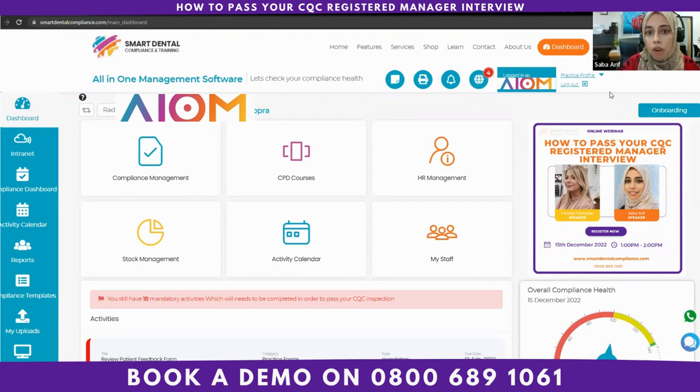In terms of how long the interview lasts, it's usually between 2 to 3 hours. The maximum I've been in was a 4-hour interview, because the site was absolutely massive. As part of the interview, there are 2 stages. The first stage is where they ask you questions to see how competent you are as a registered manager for the premises. The second part is a virtual tour of your premises to see that everything you've provided evidence for is in place.